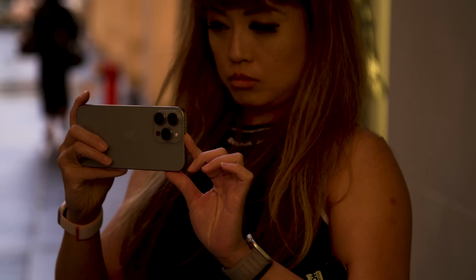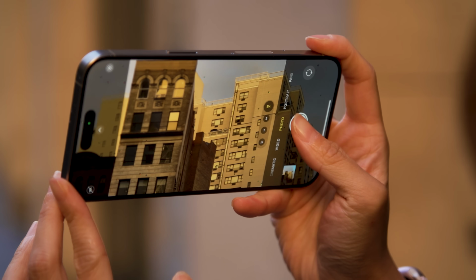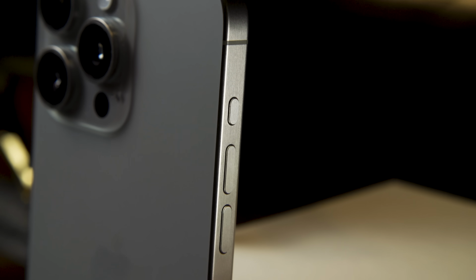I will say, for my purposes, it worked well. It launched the camera every time I needed it, and I was able to actually more quickly launch the camera and photograph some really finicky deer because I had the action button on hand. But if you're not as fascinated with wildlife photography as I am, then you can also set it to do any number of other things.